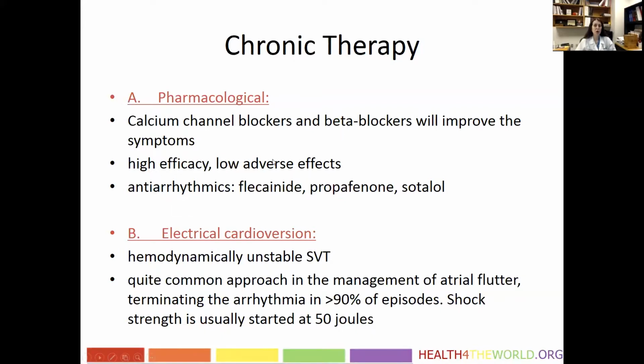If those don't work, we can move to true antiarrhythmic agents. This is rare because an ablation should probably be the next step after this first-line therapy.